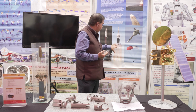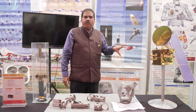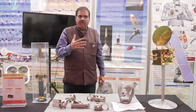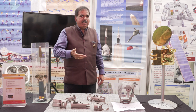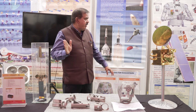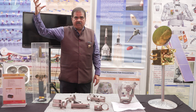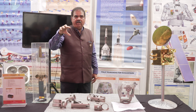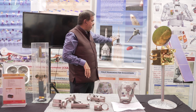Suppose there is any kind of mishap. This is called the crew escape system, which we have already tested, and we are going to test a few more, to see what really happens if a launch vehicle starts its journey from the Earth, goes up, and there is some anomaly. The mission should not cost the life of the astronaut. As the path deviates, for this crew module, there is a small rocket here that will jettison the whole module in space, and then finally it will come down with a parachute and land safely in the Bay of Bengal, so that we can recover the Gaganyaan module and bring the astronaut back safely. So this is part of the crew escape system.